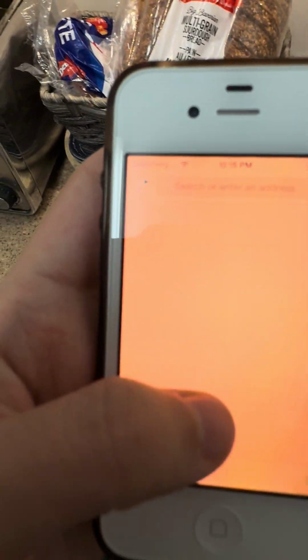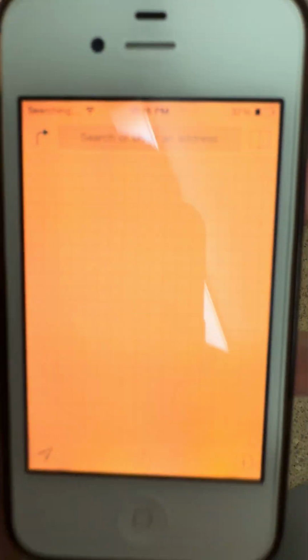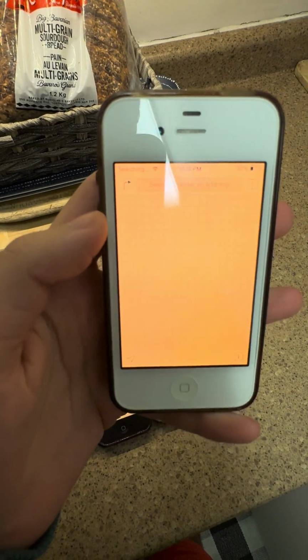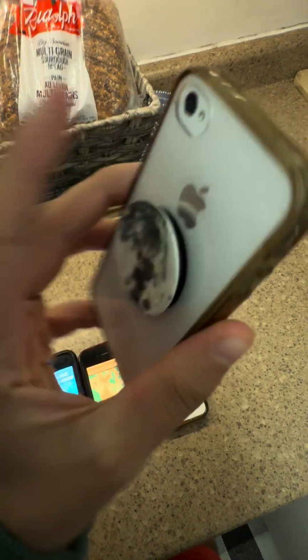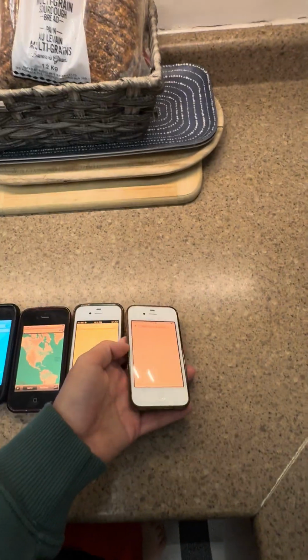On this iOS 7 iPhone 4, he thought it was sad to see the iOS 6 Maps app go. Well, look, check out iOS 7. It doesn't work either. This is 7.0.4 on an 8GB white iPhone 4.